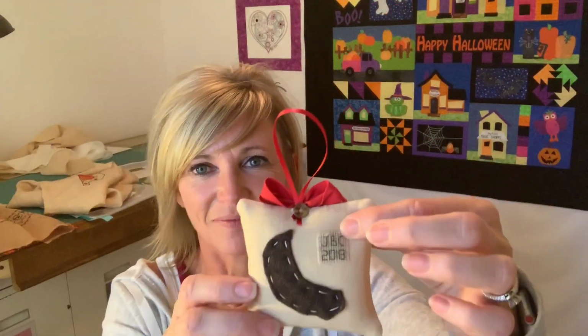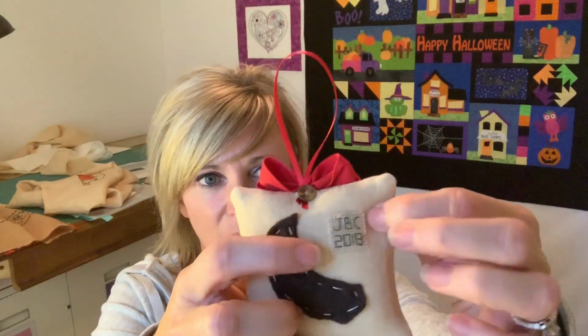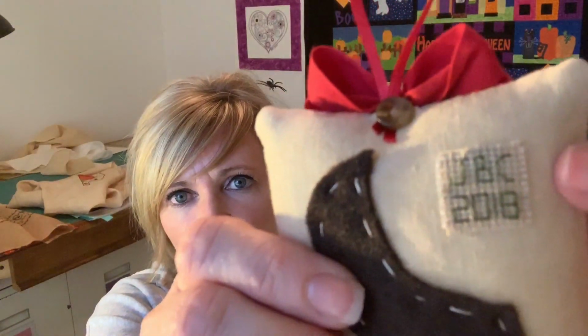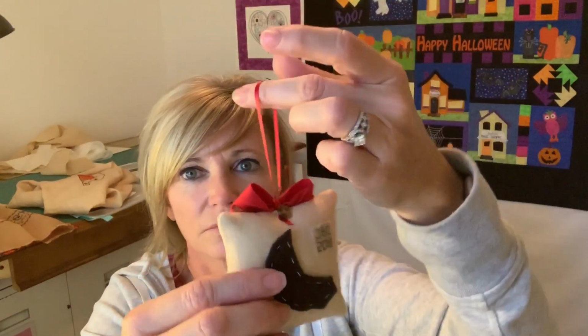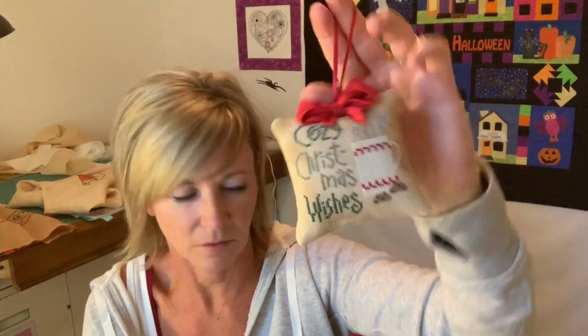And Vonna had also suggested she just takes a piece of little fabric that she had stitched on, and it's just her initials and the year, and she just cuts that out and puts a little dab of Eileen's tacky glue, and there you go, all done. I love that. I was super thrilled with this, loved it.